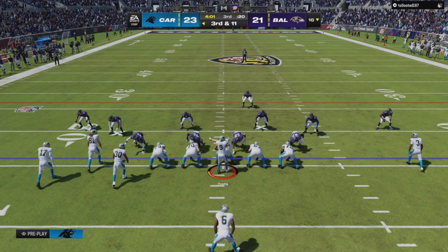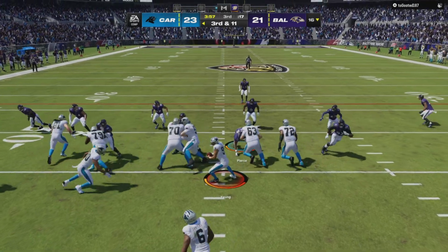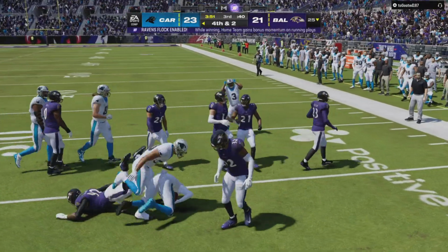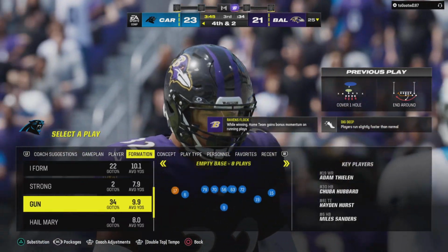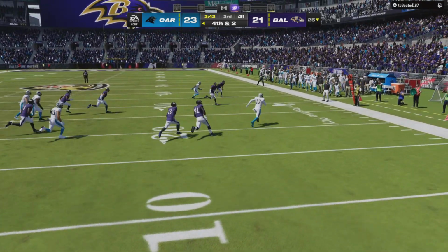What do they have for this? 3rd and 11. Here's a running play now with Chark. And he will get him down a couple yards shy of the first down marker. A nice tackle coming up from his free safety spot. Give him 9 on the carry, but it's not enough. And it'll be 4th down.